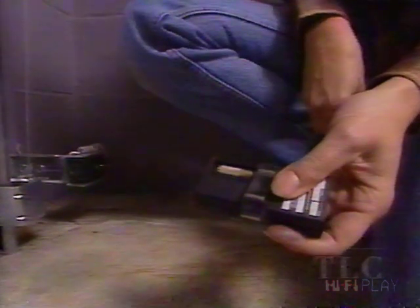And finally, the infrared beam sensors. These can get knocked out of alignment, and that would keep your door from operating properly. And something else that might keep your door from opening and closing: a dead battery in the transmitter. You'll have to replace this every so often.